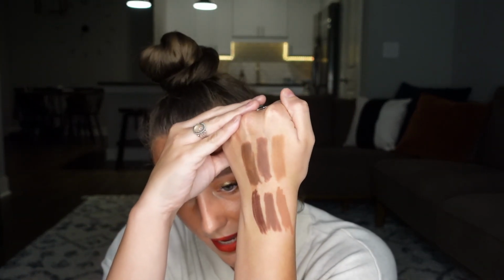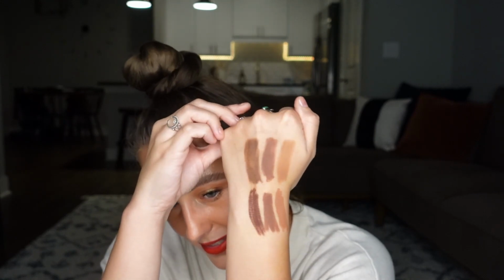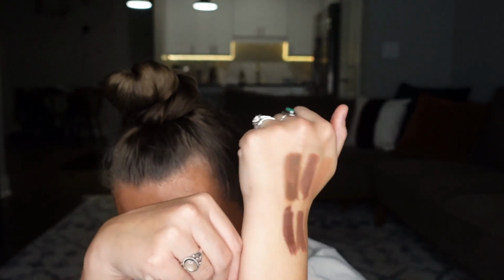So I'm gonna swatch them out for you here as well. And there are very noticeable differences between these two formulas. But I do love them both still. For me, these have a little bit more playtime. They don't dry down quite as quickly. These also are quite a bit more pigmented. Look at that. I have almost the same shades, but they're just a smidgen different. Look at how similar these are.